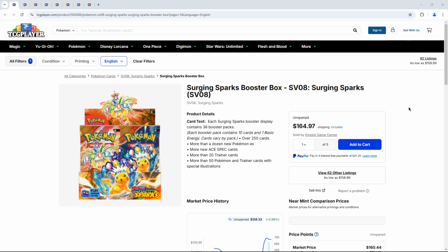And even after it gets reprinted, people make this huge deal like it's going to cause the whole market of the booster box to crash. It can happen if they do a huge reprint, but so far we haven't seen any huge booster box reprints where it tanks the prices. So for that reason, I'm putting Surging Sparks at number one because of the hype we're in right now.